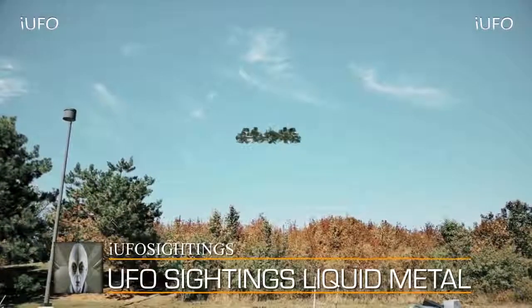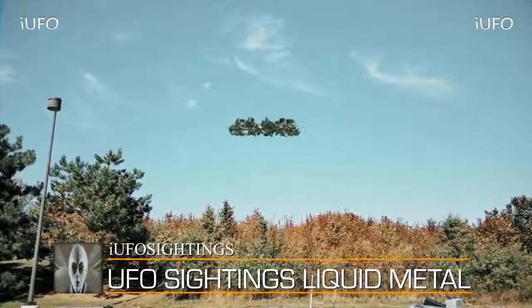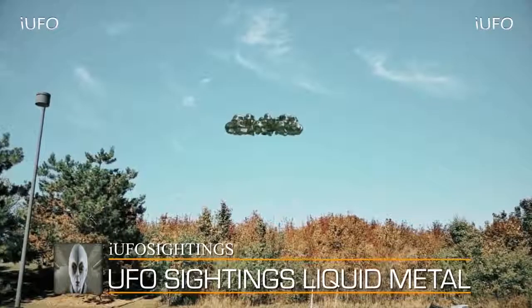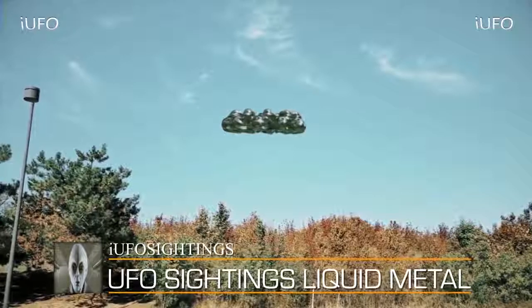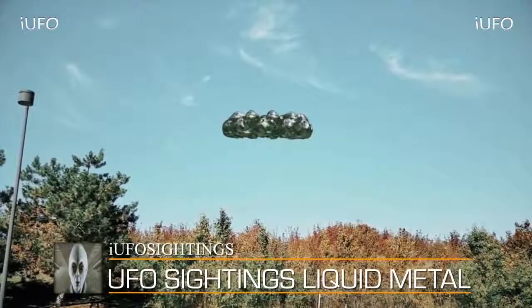I'm sorry, I was just analyzing the footage. This is the first time looking at the footage. It definitely looks like something's going on over here. You can tell when this UFO, whatever this device is, starts out, it looks like a set shape. But then you see the bird flying by?